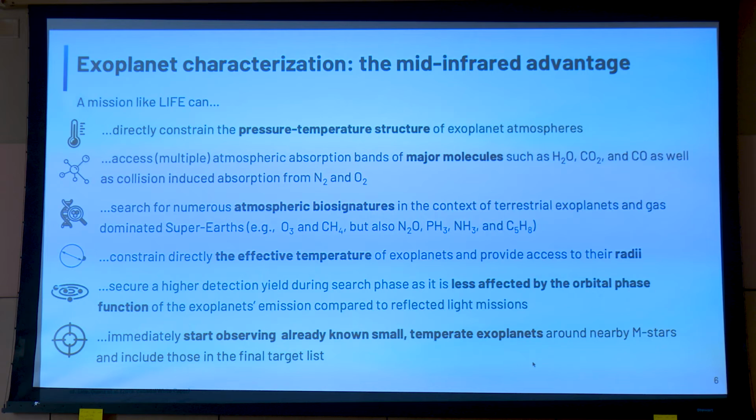And actually, Tiffany mentioned the new study from the Schwieterman group, and we're working with them to run them through the LIFE simulator as we're speaking, to see how well we could do this with the LIFE instrument. We measure the effect of temperature directly, and we get access to the radius, which, as already was mentioned, is quite unique and very important.